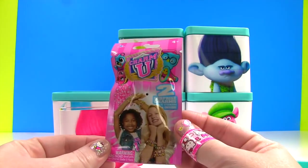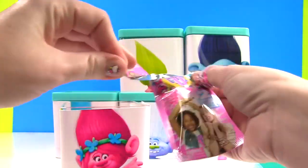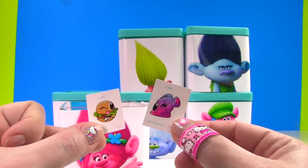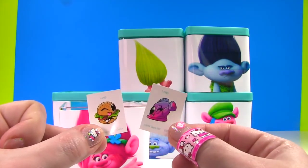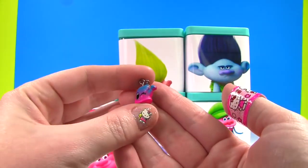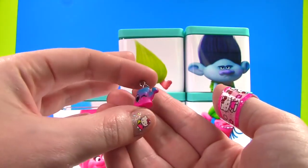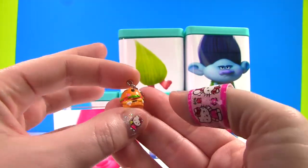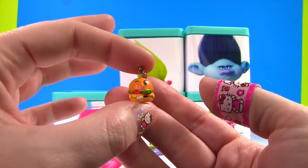It's a Charm You blind bag. Let's see which charms we got. Here are the two stickers that were inside. It looks like a cheeseburger and a little watering can. And here's the little watering can. It's winking and it looks so super cute. And this charming little cheeseburger, look at it. The little tongue is out and it's winking.